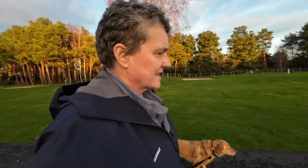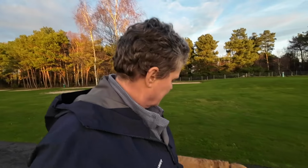Back on the campsite. And this is another campsite with a dog wash. And looking at the state of Fudge, she's definitely going to need a wash. So whilst I'm very wet, I'll do that first. Then I'll strip off. I won't put you through that, obviously.